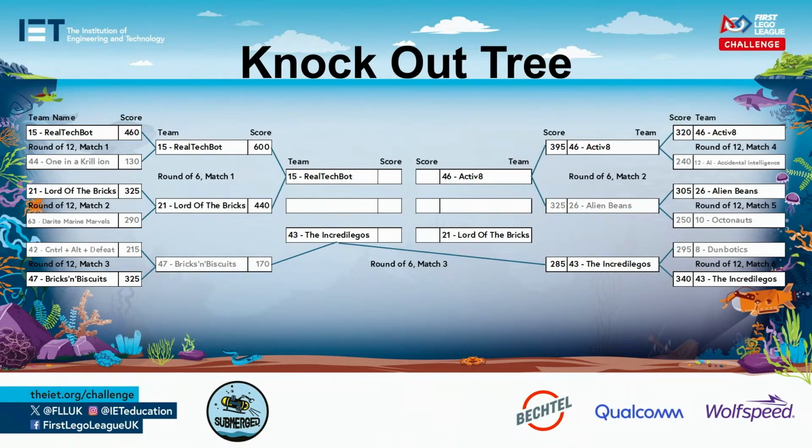Then we have Activate, who got 395. And overall on the scores, the Incredilegos got through with 285. So they are up against it with a team that scored the lowest points. But who can top 600? Well, they did say that they wanted to go out with an absolute bang this year. At least 3 of the RealTechBot members, this might be their final season with FLL. Oh no! And they have had such an incredible run. Such inspiring stuff. Great.